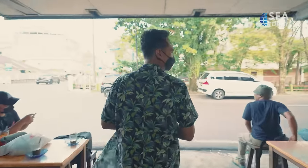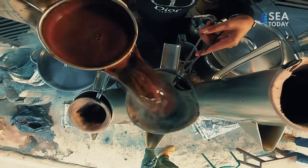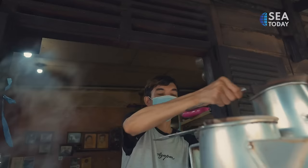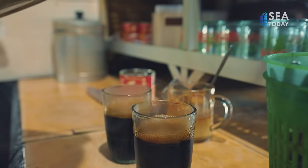This one is Kopi Kongji, one of the oldest coffee shops in town. They've been brewing coffee for the local community since 1943. The family that runs it first opened a coffee shop simply because they had no other choice.